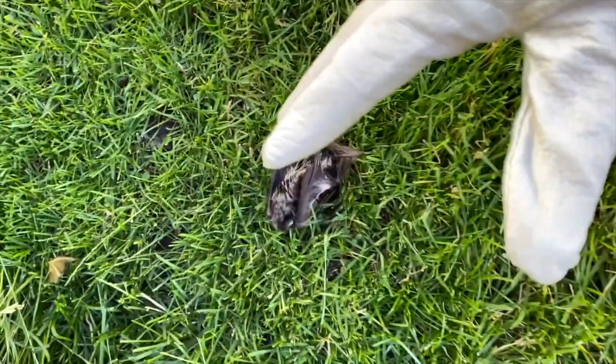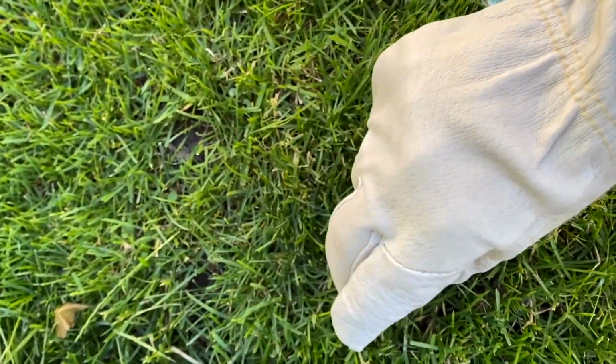So the very best protection is for the person who finds the bat to not touch it barehanded and not try to care for it themselves, but get it to somebody immediately who can help. Be responsible, protect yourself, and protect them. It's that simple.